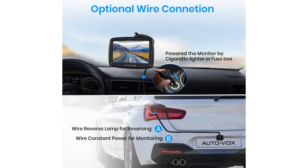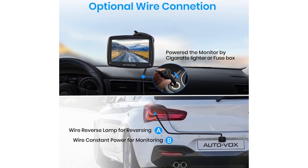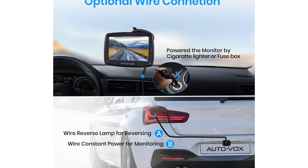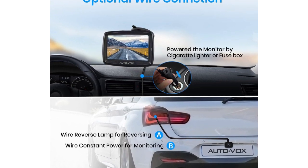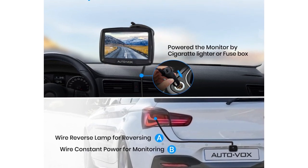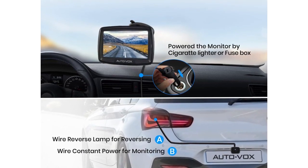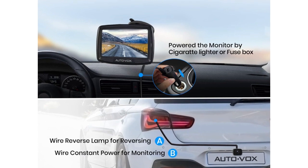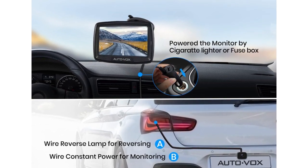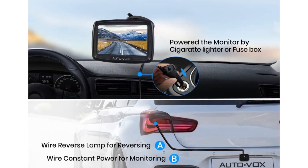Easy two-step installation. The Auto-Vox backup camera for car is fully wireless, making installation as easy as 1, 2, 3. No need to worry about connecting long wires from the camera to the monitor. Simply power the monitor with the included cigarette lighter plug or connect it directly to the fuse box. Connect the wireless rear-view camera to the reverse lights, and your installation is complete.